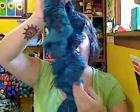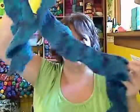Anyway, it's really short. I mean, I knew it would be because it's only made with one skein of worsted weight yarn. But it'll be fine for tucking inside a coat or something, just to keep your neck a little bit warm. I think it's cute. I'm really not sure how much wear I will get out of it. I'm not really a ruffly person. I didn't make it because I wanted to wear it. I made it because I thought the pattern was cool and I wanted to try it out.